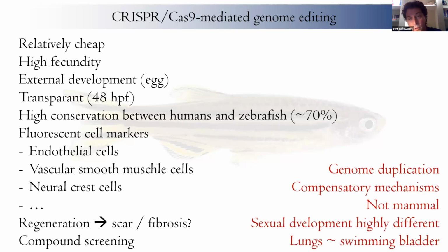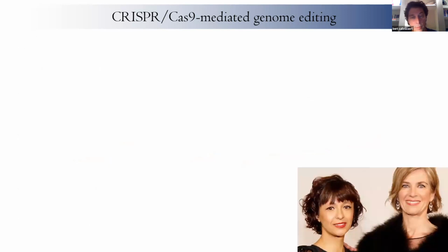Of course, any model also has some disadvantages. And for zebrafish specifically, that is mainly the genome duplication they had in the past. Like every fish, they actually have duplicated their genome, meaning that they often have 2 copies for each gene, while humans only have 1 copy. And in zebrafish, this is often denominated the A and the B copy. Therefore, they also have more compensatory mechanisms avoiding disease manifestations. So not every model is always very successful in expressing the disease. Of course, they're not mammals, their sexual development is quite different, and they don't have lungs. They do have another structure that is embryologically related to the lungs, which is the swim bladder.